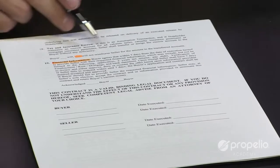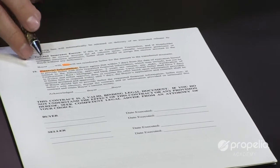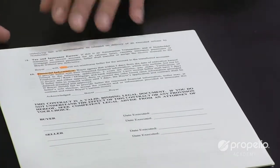I'm not gonna refund you that account because technically you're responsible for that amount of time that you've been in the house anyway. So if I was to refund it to you, you would just be writing a check right back to me at closing for that same amount. So we're just gonna leave the escrow account in place as it is. And so I'm checking off this mark right here that says we are not reimbursing the amount in the transferred account. And then the financial information here, we're going to encourage you several times in this.